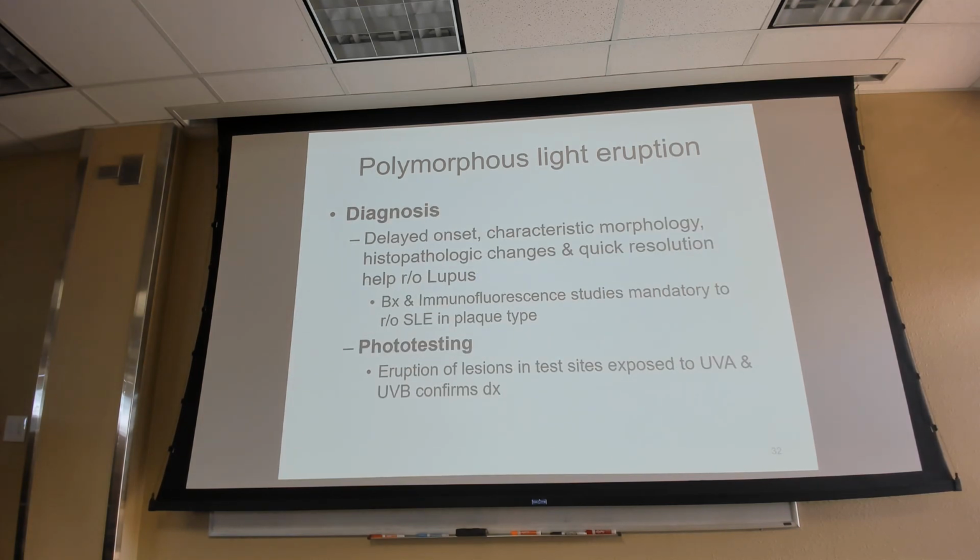Diagnosis: there, we can see that we're having a delay of onset. We're having some histopathological changes. Biopsy with immunofluorescent studies is mandatory to rule out lupus. Photo testing: we exactly know that it's the lesions when it's exposed to UVA and UVB.